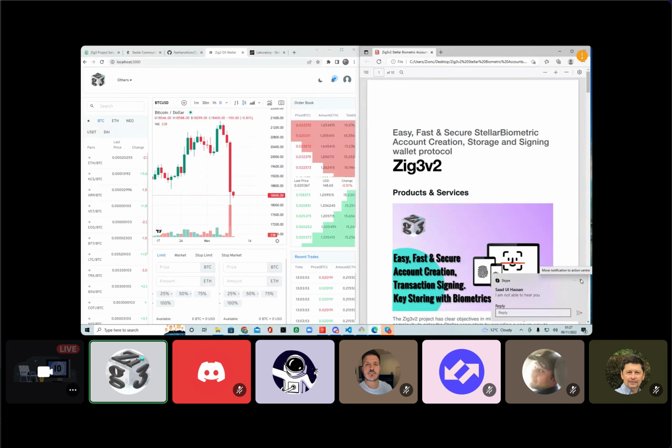All right. So Zigfree V2 is a Stellar wallet. Are you seeing the entire screen? That's correct, right? Yeah, that's fine. Yeah, that's cool.